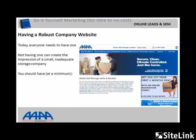Consider what happens if a prospect is looking for you on the Internet and they find an old, out-of-date website with very little information and poor graphics or poor photo images. It can give that person the wrong impression about your company. Or what if they can't find you at all? They'll find a competitor and you lost your rental.